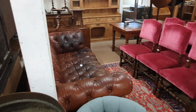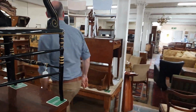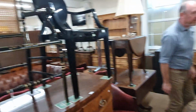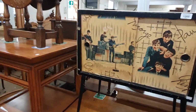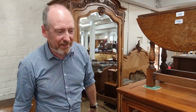Yeah, I'd really recommend just coming in and having a walk around. It's so much easier to see now. There's a Beatles side cabinet here. They're quite smart, wouldn't it, for a record deck? So that's what it looks like up here, and now we're just going to have a quick look at the basement to show you what that looks like.